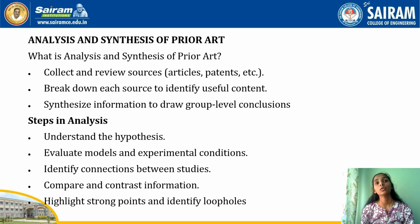Our goal is to break down the sources to identify the meaningful content that is useful for our research, which is then synthesized to draw group level conclusions that provide deeper insights into the field. Next, what are the steps in analysis?